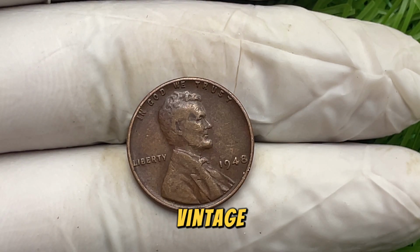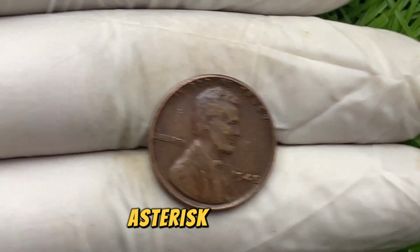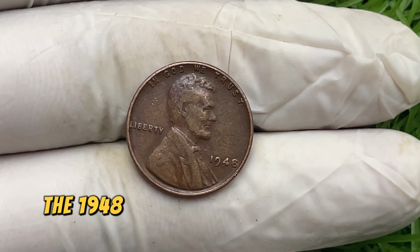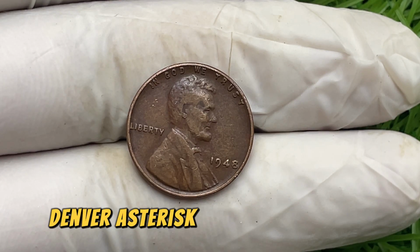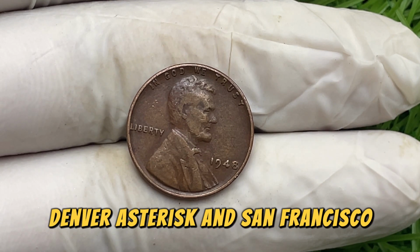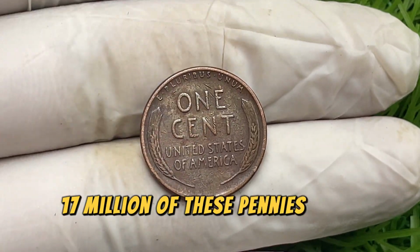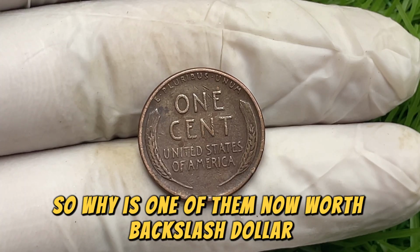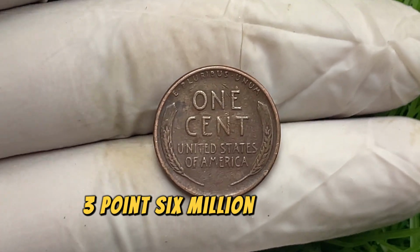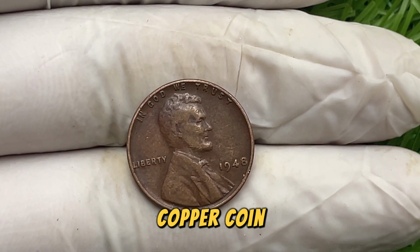Vintage black and white footage of coin presses at the U.S. Mint. The 1948 wheat penny was minted in Philadelphia, Denver, and San Francisco. In total, over 317 million of these pennies were made. So why is one of them now worth $3.6 million? Why are collectors fighting to get their hands on this simple copper coin?